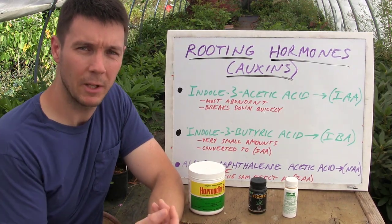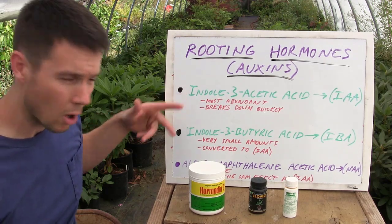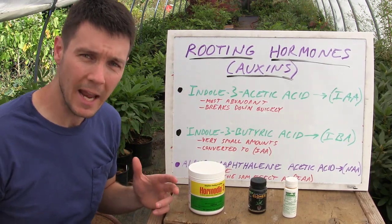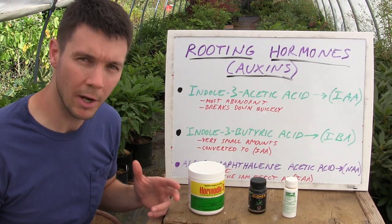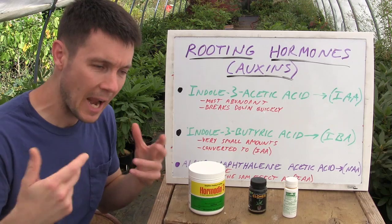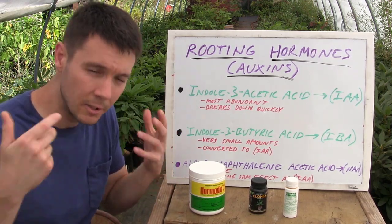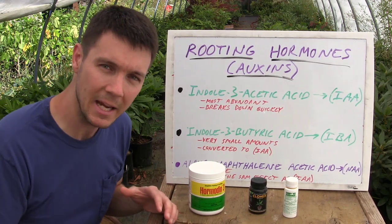Now going back to the plants, it's important to remember that all plants have these two hormones already inside of them. So they have the ability to root on their own without any of these hormones. These just add to it. They kind of stimulate the plant and give it that extra oomph that they need to start making those roots.